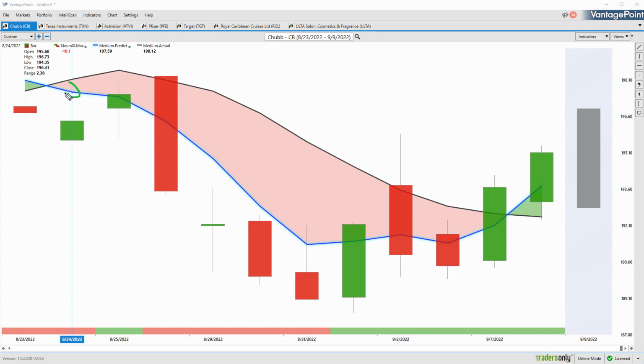So whenever that blue line crosses, in this case, you see below the black line, it's suggesting average prices are going to start moving lower. And this is, again, what we see as we run features like the IntelliScan, and it picks up on this broad-based market weakness. Now, if you go to the bottom of the chart, you'll see that you have another bar here, and it can go from green to red, back to green.